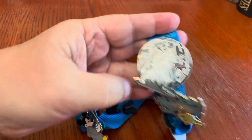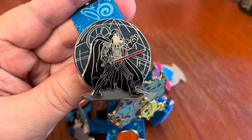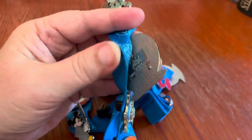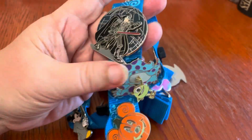We're gonna start right here with this one. There's a lot of Star Wars pins on here. This is Goofy as Darth Vader. It's one of those dimensional pins. I know they've got dates and things on the back, but boy, they're hard for my little eyes to read. So we're just gonna take a look and move forward.